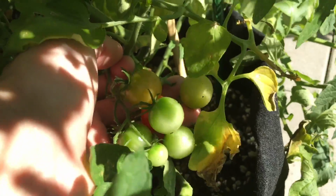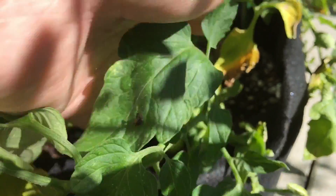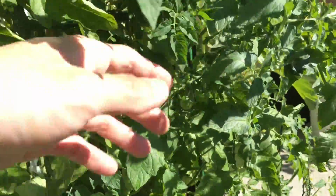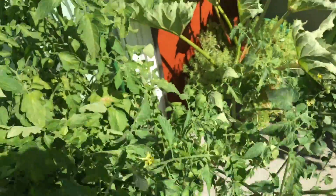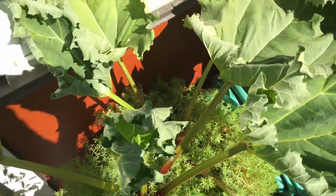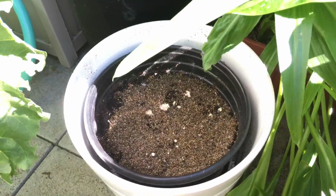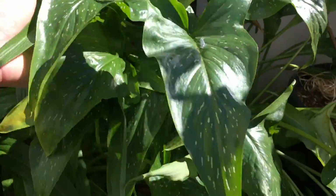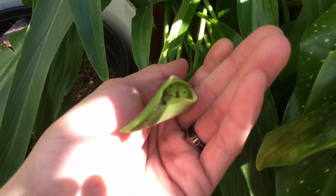But here's more. Here's more, and here's more. Just all over the plants. Very exciting. Rhubarb, probably need to water it. Not too much to talk about, and you can see I planted a new pot, and that's going to be wildflowers to attract the bees.